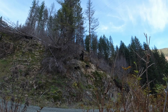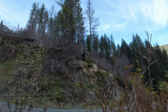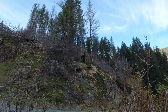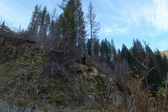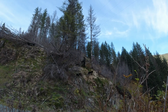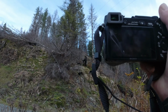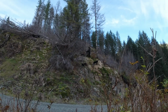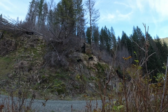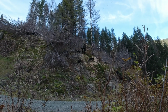This is actually pretty cool. I don't like being too close to even, like, black bears are pretty, you know, they scare easy and they're not too much of a threat. But these suckers can move. I've been on a motorcycle traveling at 60, 70 kilometers an hour, and a big male black bear got startled and ran out in front of me, and he ran away from me. So, you know, if she wanted to come down here and take a swipe at me, before I could even drop my camera, she'd be here. So you need to respect these animals.